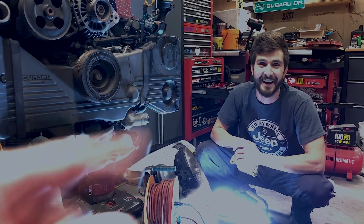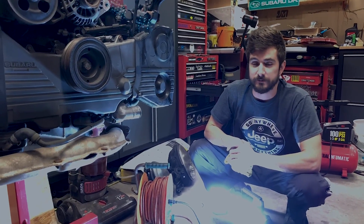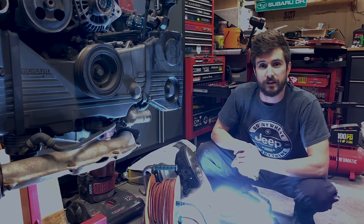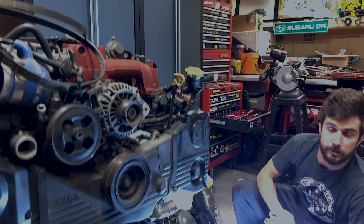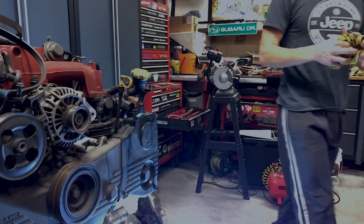Well, guys, that'll be coming in another video. We'll be actually building his STI's engine. Whole short block, long block, I mean, short block, heads. It'll be an IAG Stage 2.5 short block sitting there in the corner. That's basically their entry level closed deck. Right there.